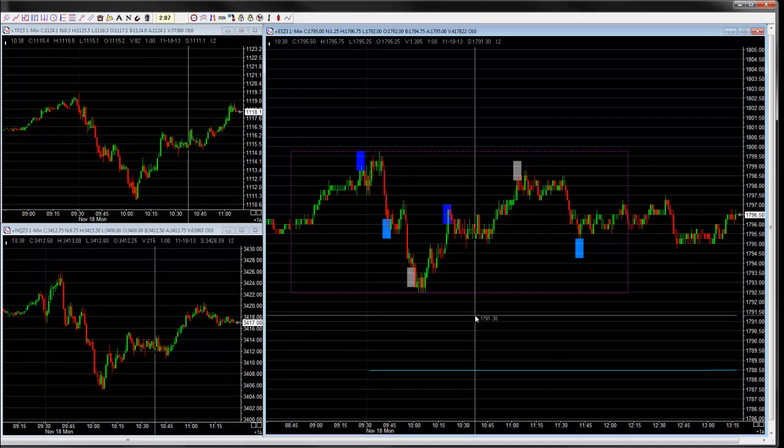But most importantly, what we're doing is we're segmenting the market. We're doing it with a systematic process, and it's a great way to keep an eye on what's happening in regards to price action. It's telling us what the market wants to do.